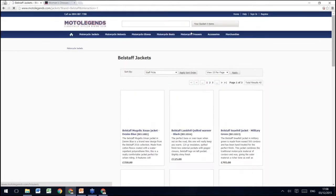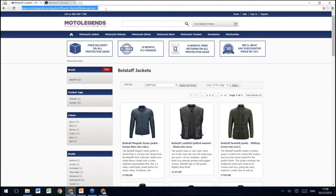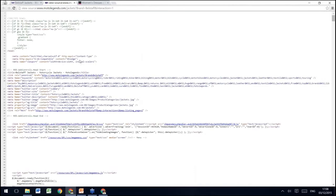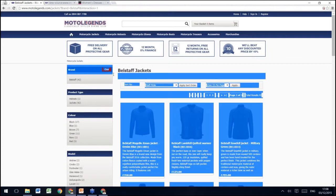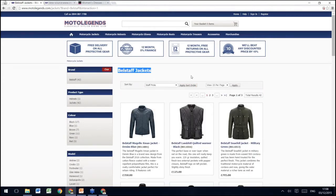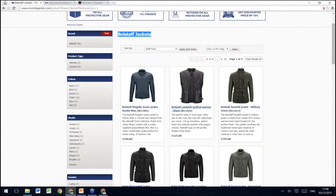The first thing you'll notice that changes is the URL. It's gone from just /jackets to jackets brand equals Belstaff. The interaction equals 1 is a platform variable. We have to have it there. And you'll see the canonical tag is jackets brand equals Belstaff, so search engines can absolutely index this page. The H1 changes to Belstaff Jackets, and as you might expect, all of the jackets displayed here are Belstaff Jackets.